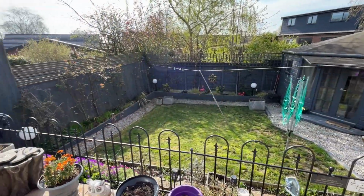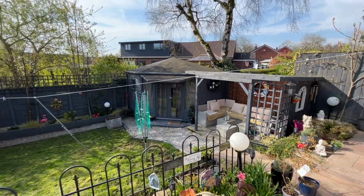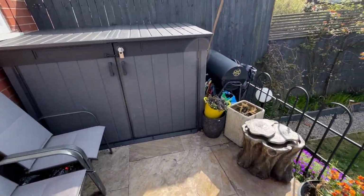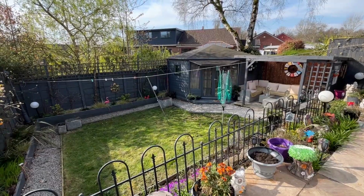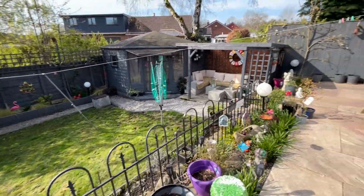So here we are outside 126 Crossdale Road. We're in the rear garden here, which is south facing. So we're going to get plenty of sun. What a beautiful garden it is as well. So we've got this lovely patio area here. And you can see, I can feel the sun on my neck, to be fair, but it is lovely.